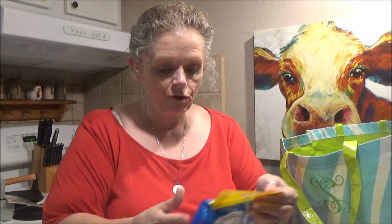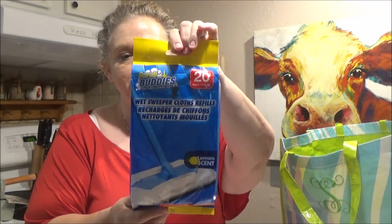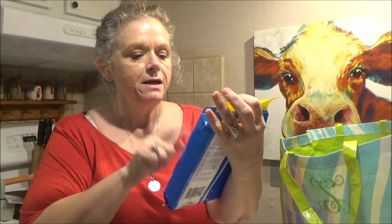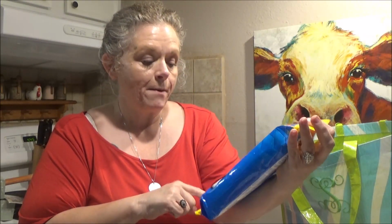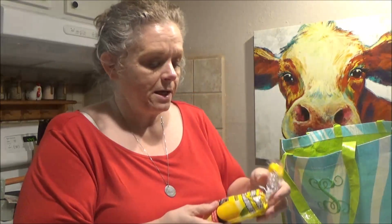Then I picked up some of the Scrub Buddies. These are great for just a quick run over your floor to get up any little spills or messes. There's 20 in a pack. They also sell the little mop now with the handle that these fit in. I have one of those, and it's good. It's nice. Little thing that does the job.